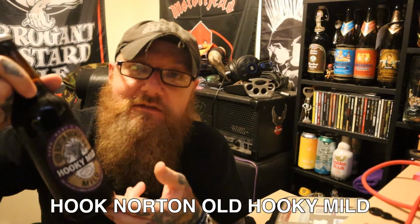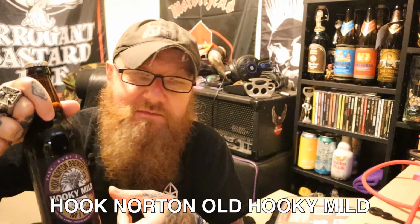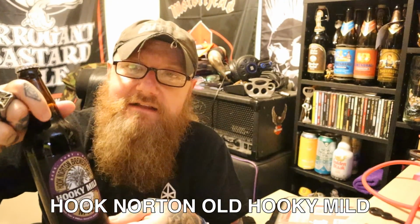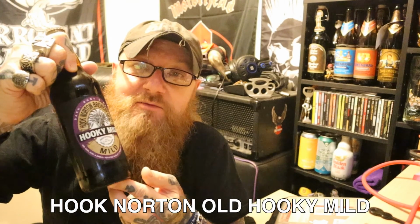So that's your mild, and of course Thwaites do another good mild as well, in the cans. I don't think you can probably get it up in Lancashire now, but I've only ever seen it in the cans down here, but it's really nice. So on that strength, let's get this open.